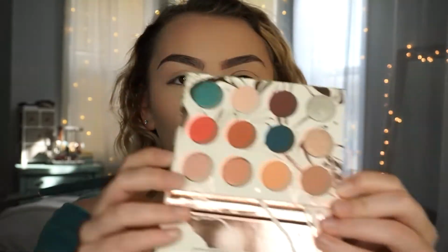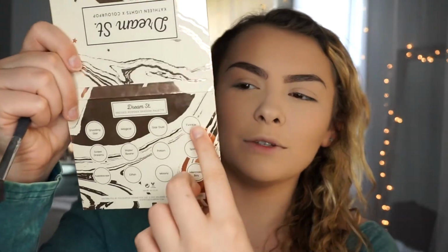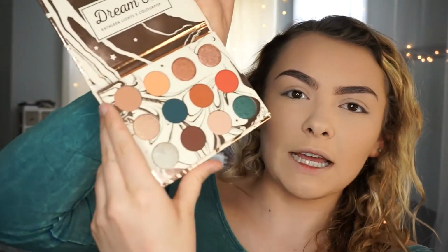I'm gonna start off with this color as my transition shade. Oh, and it has the shade names on the back. How cool! Okay, so that'll help. But I think it's flipped. I think when you turn it around, this right here is that one. That doesn't really make any sense, does it? We're gonna take that one. That's all that matters. Who cares about the shade names?